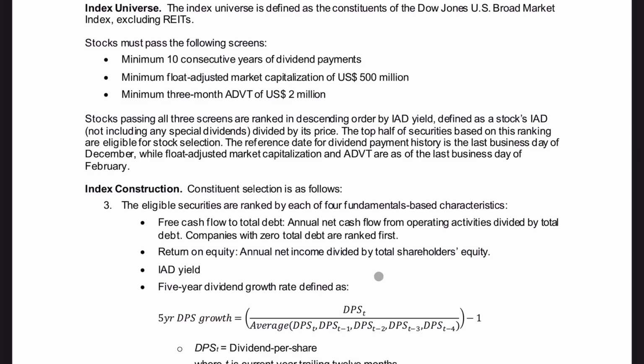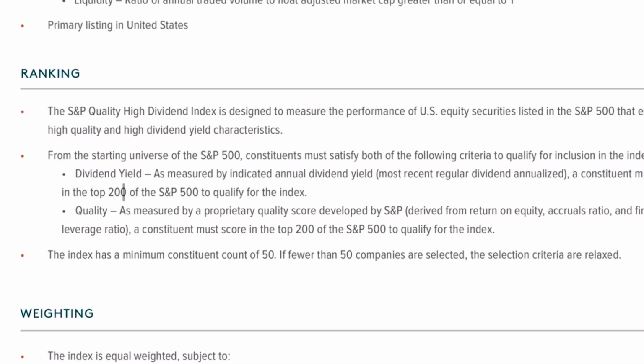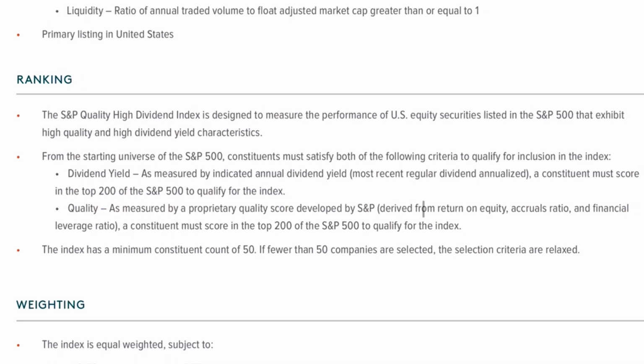So as a quick example, for SCHD, this is their methodology. They do look at things like the consecutive years of dividend payments, and these are the financial metrics they look at. So things like free cash flow to debt, return on equity, indicated average dividend yield, and the 5-year dividend growth rate. For QDIV, they do have two main filters, the dividend yield and the quality. And here they focus on return on equity, accruals, and financial leverage ratio.